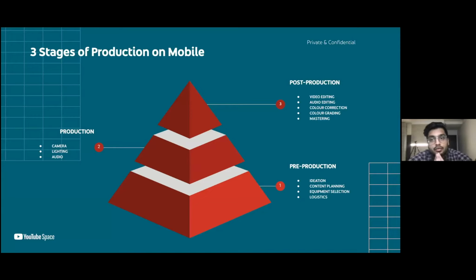Now, before you start production, it would be expected that you've done your ideation, your content planning, your equipment selection, and your logistics management. This essentially means that you have your content calendar. During election season, it's usually mapped to the election calendar of the different parties that are involved, and you're now ticking off video ideas. So if you've decided to go to 3 rallies of a certain party and take interviews of the supporters or of the candidates, then you have those ideas ready now. All you have to do is go out and start shooting, right?